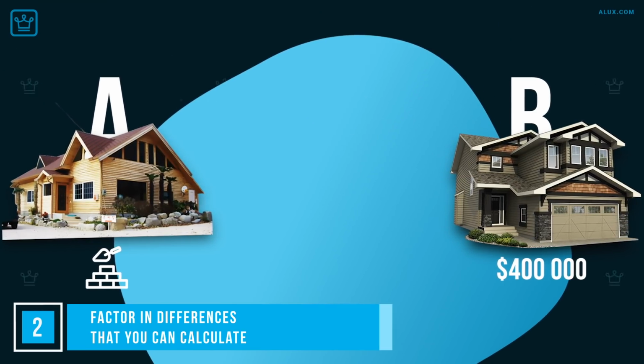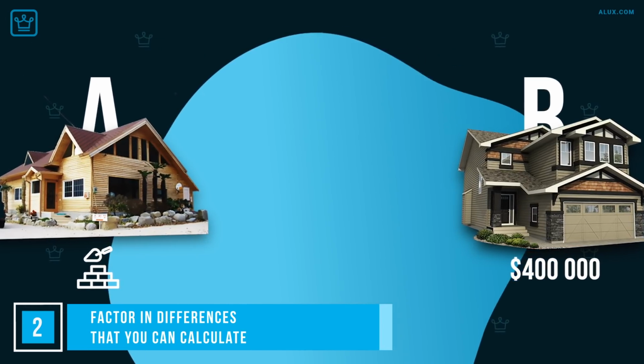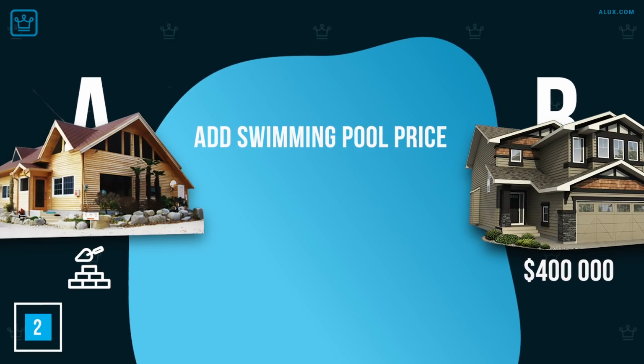Let's say House A is nicer than House B, maybe because it's got a good swimming pool. Estimate how much it would cost to install the swimming pool in the grounds of House B. Add that to the price House B went for, and then you've got the market value for House A.